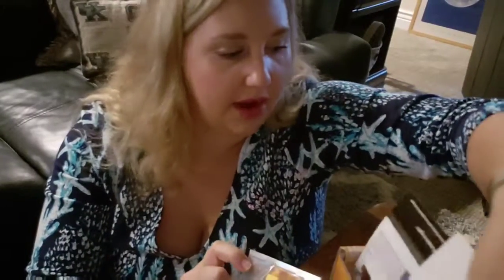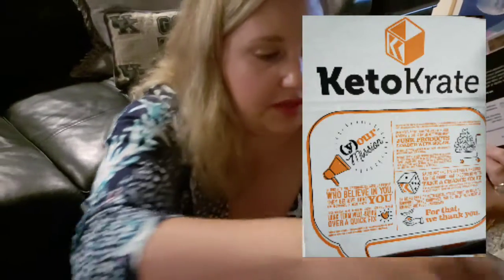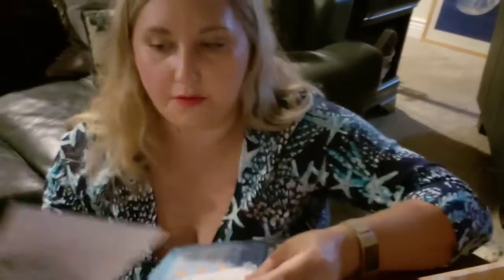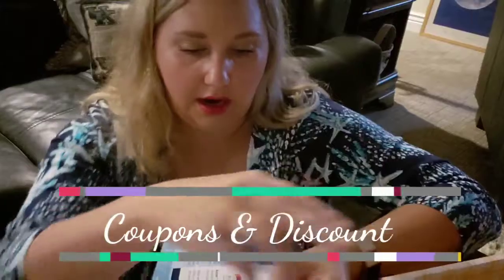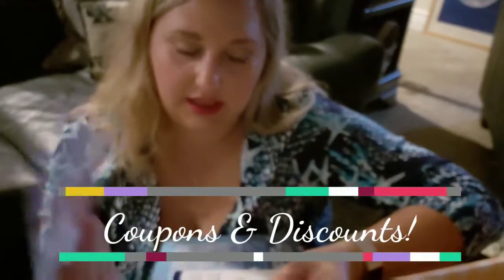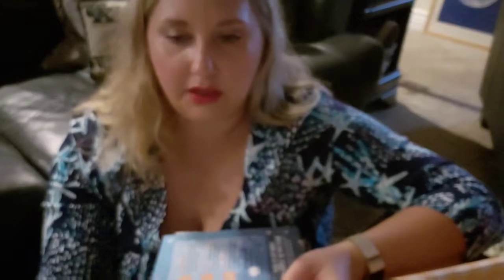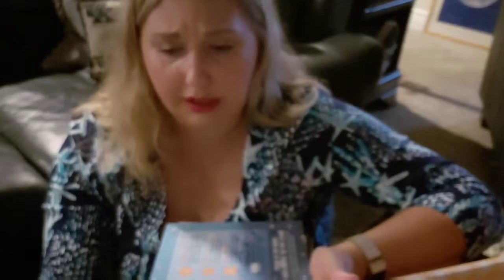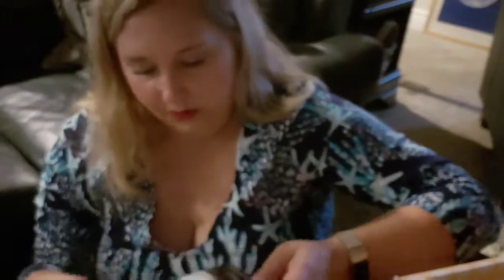The last thing that I have to say about the Keto Krate, I did have some other things in here that was really nice of them to send. They send you a lot of papers and flyers for different companies, specifically who is in here, and some people who aren't in here. So here's the Butcher's Bone Broth, and you can get a case and get $10 off.